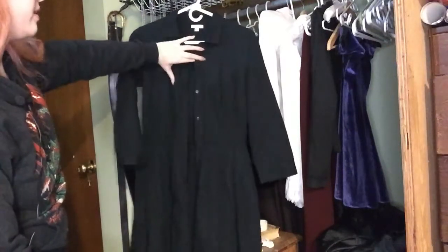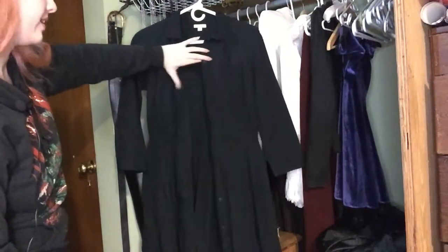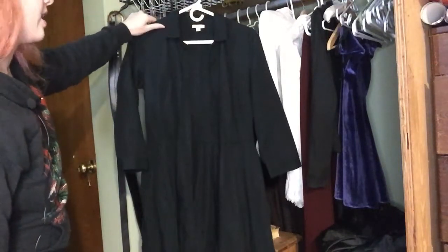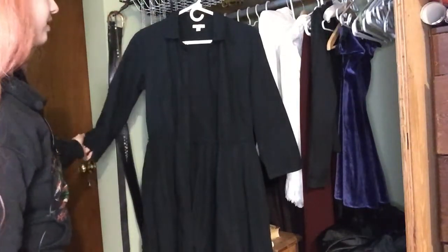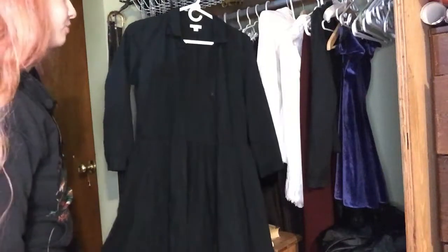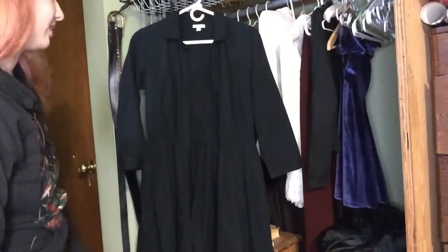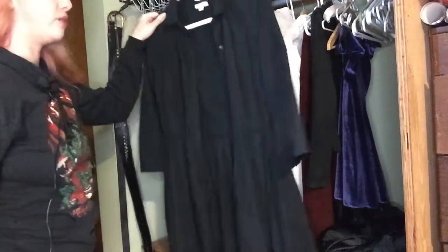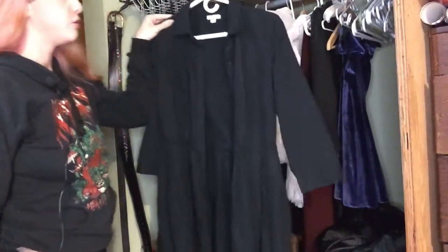Yeah, I like it a lot. I like that it's more of a feminine kind of coat. And it's simple, but still, it kind of has a statement with the skirt going on here. And sometimes it's essentially like wearing a dress over your outfit. So it's pretty cool. I like that a lot.